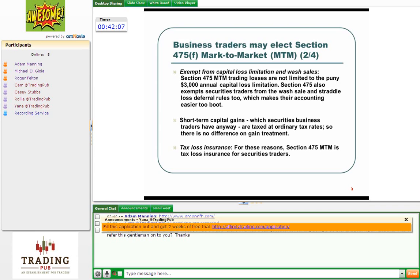So with 475(f), you lose 100,000, boom, you take $100,000 on your return to offset other income or possibly carry back as an NOL. It also gets you out of the wash sale and straddle loss deferral rules, which are becoming a huge headache with all these brokerage accounts. So it's a great election to put in place to avoid all that and help keep accounting much easier on your accountant and yourself to see how much you've actually made or lost during the year.